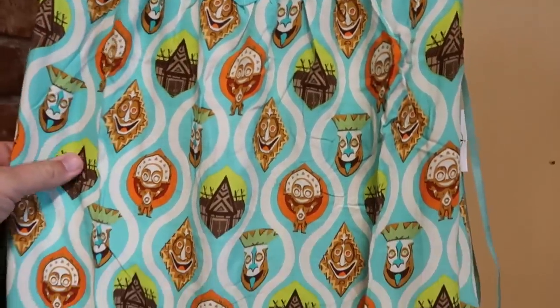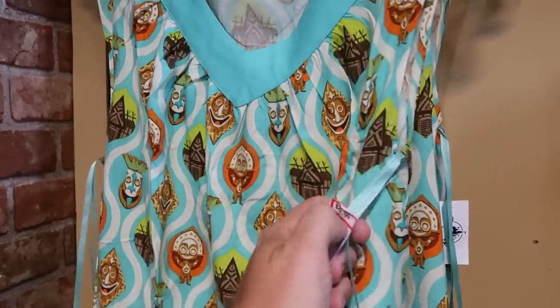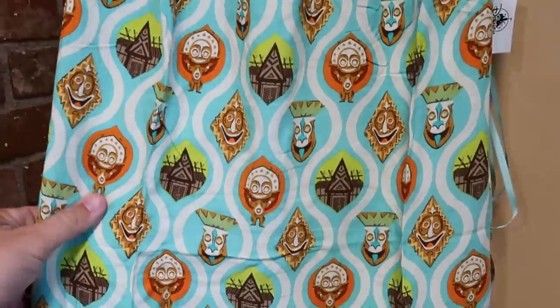Look at this one with all the tiki gods. Like, how cool would it be to wear this to the Polynesian Village Resort? This is very soft, and they have it in a lot of sizes. $30, marked down from $128. So some really good savings there.